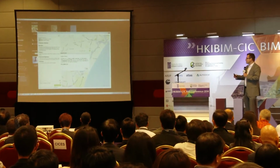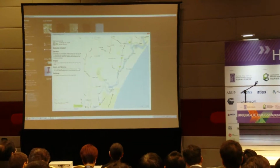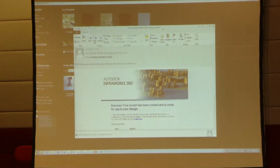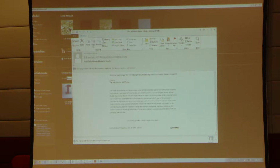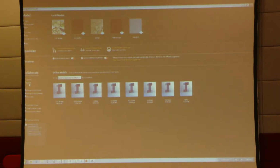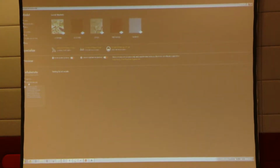And what it will effectively do is go away and build that for me in 3D. It takes around 10 to 15 minutes, and in that time, you receive an email and it says, yes, we're done. We've done it. On the dashboard inside the software, you refresh the dashboard and the model appears.